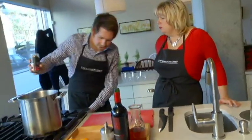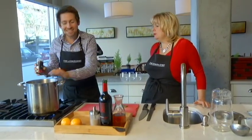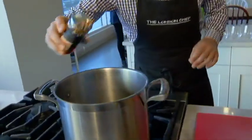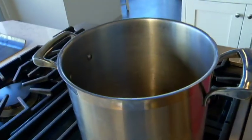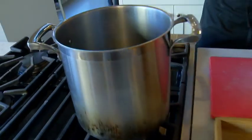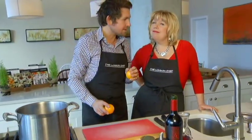Beautiful. So, what I'm going to do to begin, the chef in me comes out, I apologize, is slightly toast my spices. I'm going to pop a load of these into my pot. We've got allspice and cinnamon and cardamom and clove and nutmeg and all those wonderful things.